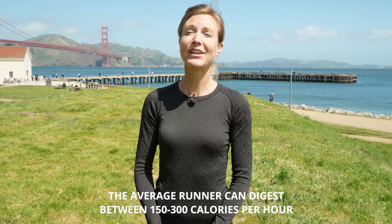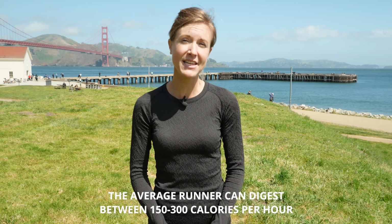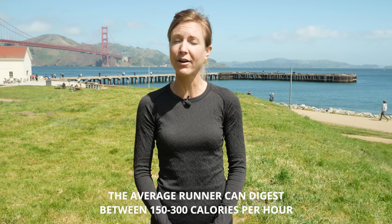Now, the average runner can digest between 150 and 300 calories per hour. The problem is the average runner burns through anywhere from 400 to 1,000 calories an hour. So obviously, this varies widely between individuals, but you're not going to be able to replenish everything that you're burning. Otherwise, you'll get that GI distress. So you want to do your best to maintain a balance or consume as many calories as you can, hopefully carbohydrates, without getting that GI distress.